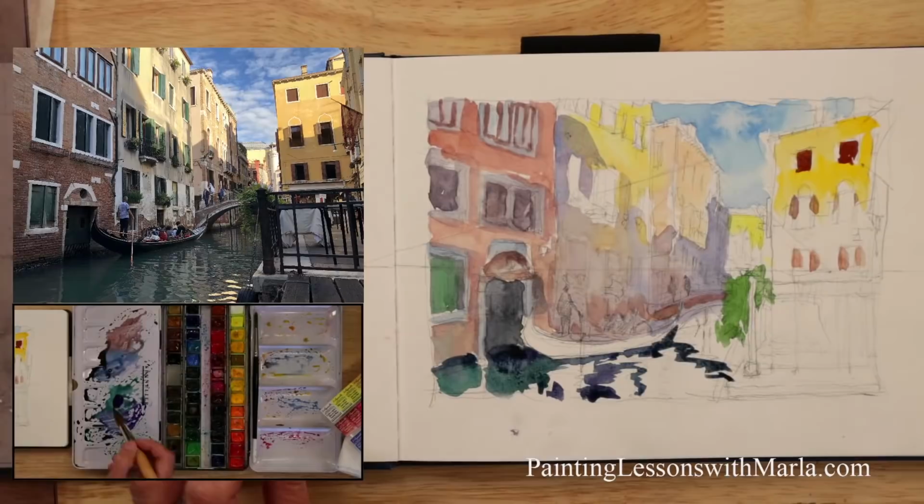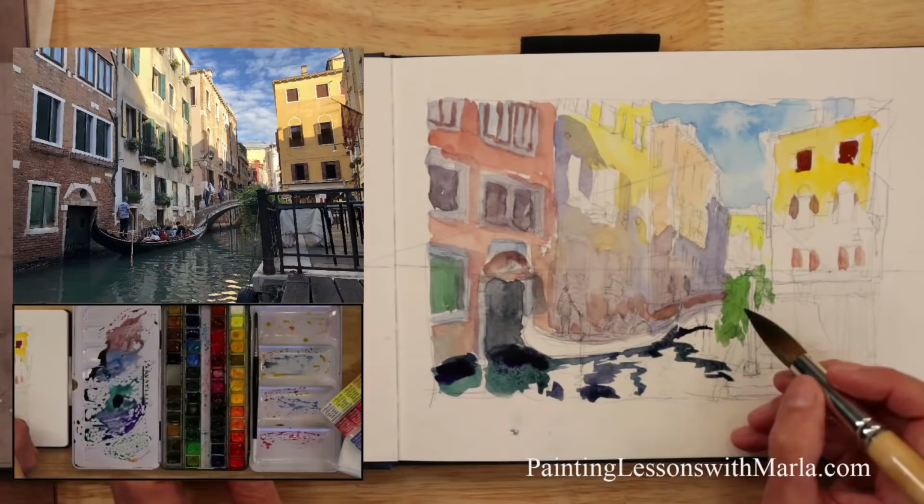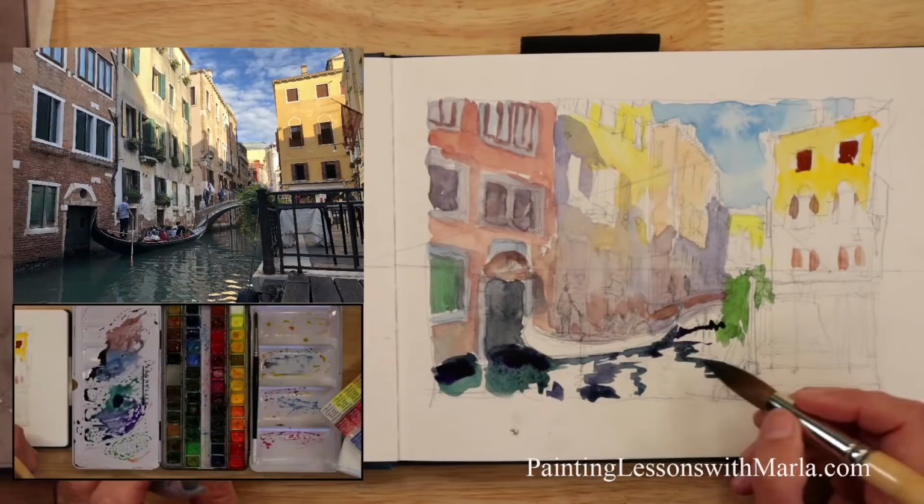Quick question, have you ever used watercolor pencils? Yeah. Oh yeah. So any brands that you would? I have a couple right now. I haven't played with them lately.